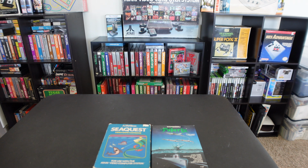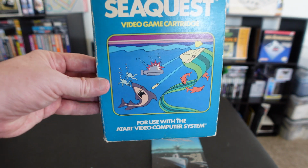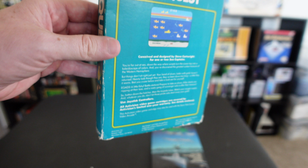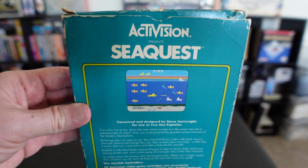Today we are taking a look at a couple of Atari 2600 games, Seaquest and Polaris. So yeah, let's jump right in. Up first we have Seaquest from Activision, and some wonderful old school 1980s graphics on the front. A very, very exciting screenshot on the back.